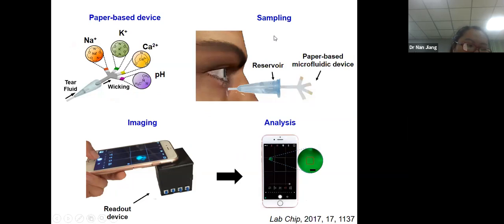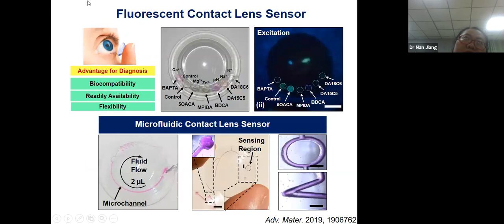In our initial measurement of the amylase in the fluid, we quickly developed a paper-based microfluidic sensor. This is not a wearable, but this is the initial test, and we developed four sensor regions where we can collect the tear fluid and test the sodium, potassium, calcium, and pH values using our customized portable devices and using a smartphone to translate the intensity values for the diagnostics of dry eye diseases. But this method is not a wearable device, so we cannot provide continuous and real-time monitoring.